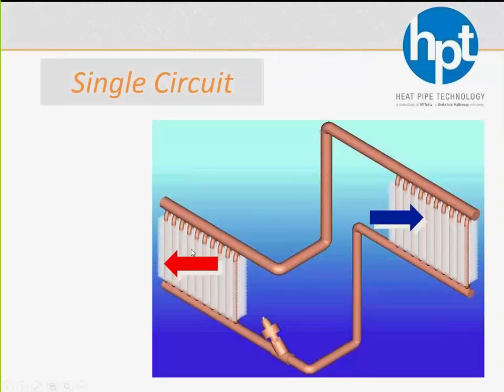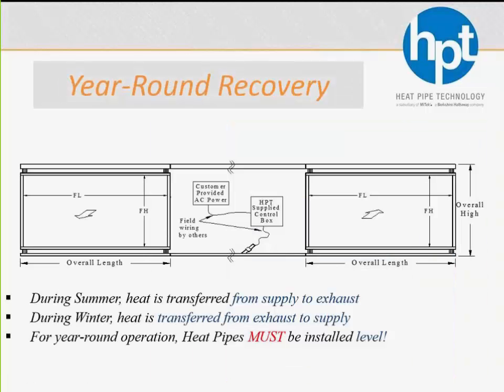And this shows a typical circuit. As you can see, we've got a common header for the vapor and liquid lines, and the tubes run vertically and the fins run horizontally through this system. For year-round recovery, you must be level. Heat is transferred from the supply to the exhaust, like I said, through these common headers for the liquid and the vapor line.